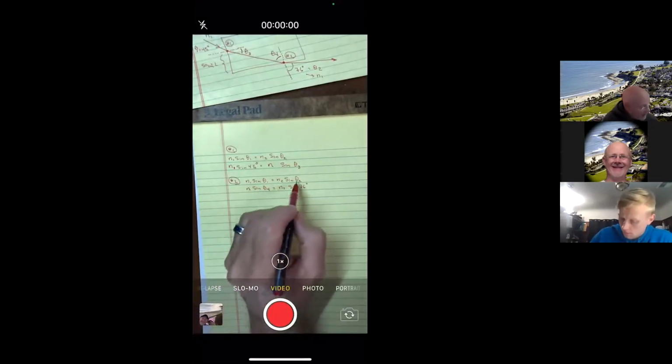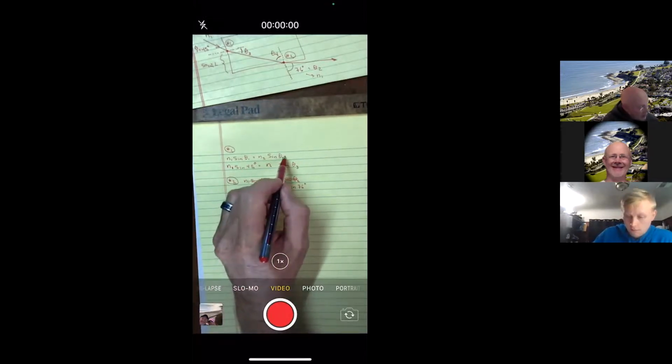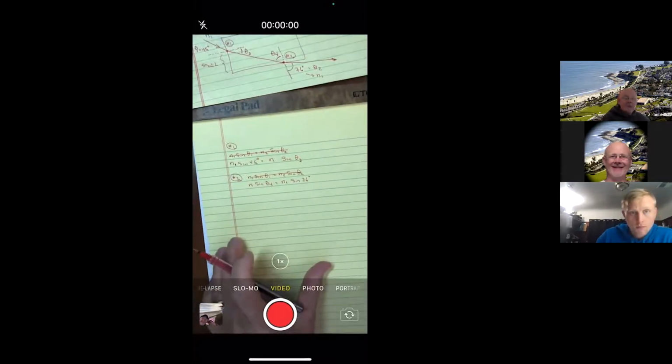So again, so I don't confuse myself, I'm just going to cross out the basic equation of Snell's law, which just labels it 1 and 2. As I said at the very beginning, calling that exit one number 2 is just a recipe for disaster.